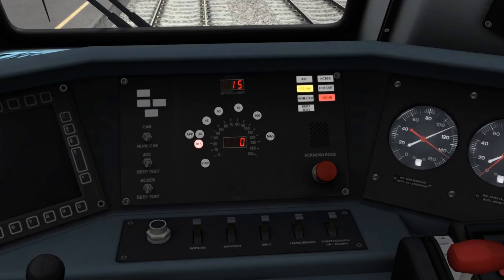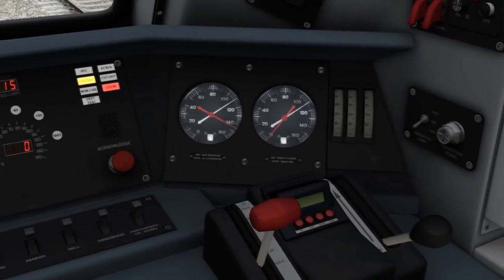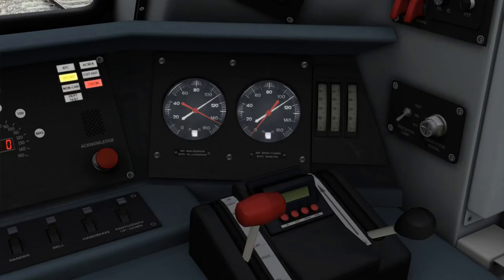And then you can see there's quite a few indicators there going around the outside of the speedometer, which relate to the current signal aspect that we're traveling under. And then above that, of course, you can see the speed limit display, which I'll explain about more in a few minutes' time. Now, just to the right of us here, we've got the brake gauges.